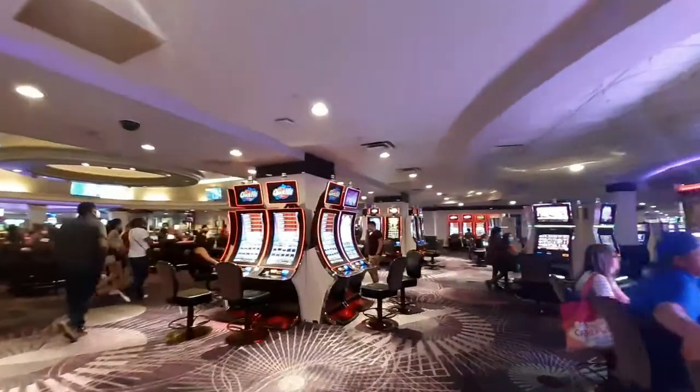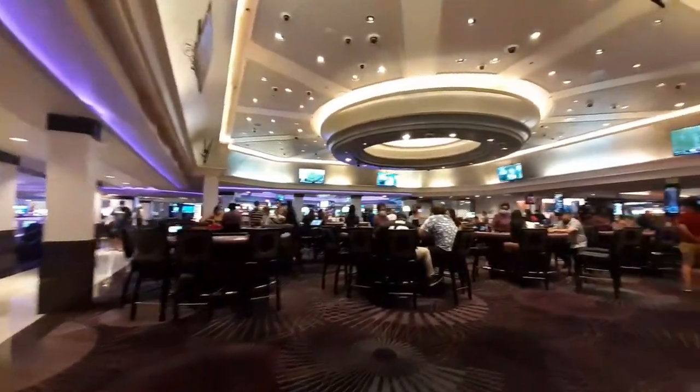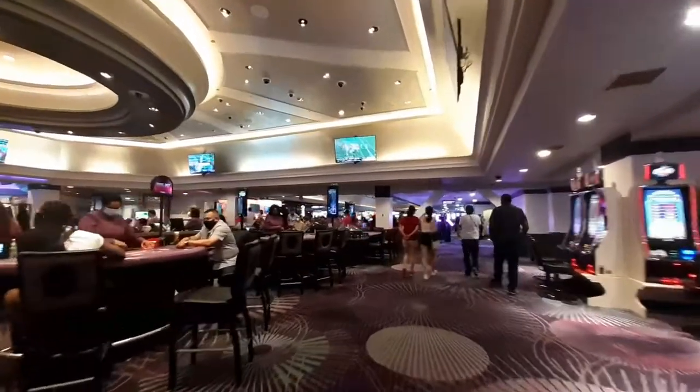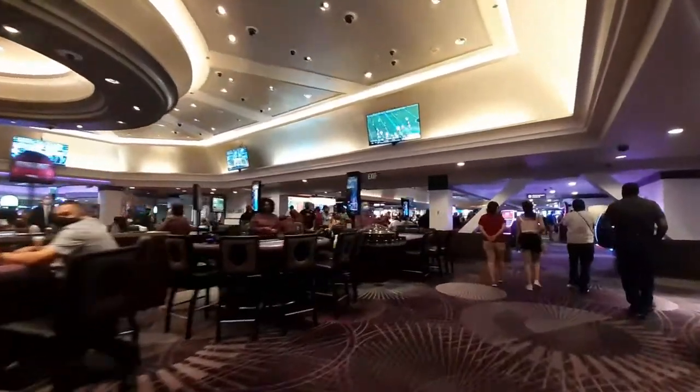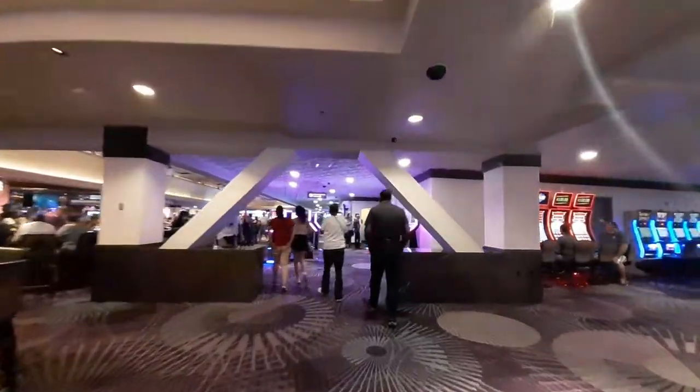Okay, so now we are looking at more slots. This casino is quite big, but the way that it's laid out, I believe, makes it feel even larger than it is. So you see, now I'm not on a path. I wanted to follow some kind of path, but there's not. But to the left of me, there are some table games. To the right of me are some slots.